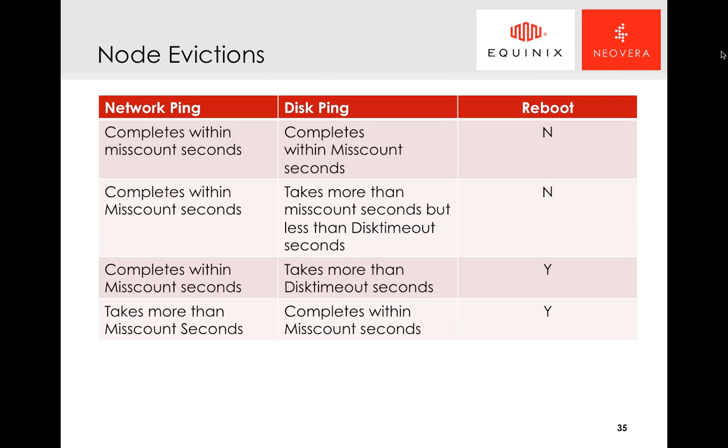So when would a node evict? Now this is the case whether you are regular rack or extended. It becomes more prevalent in extended, obviously, because of the latency. So network ping, if it completes within that number of misscount seconds, and the disk ping completes within that misscount seconds, you're not going to get a reboot. This is normal operation. This is normal Oracle monitoring that keeps those nodes in existence.